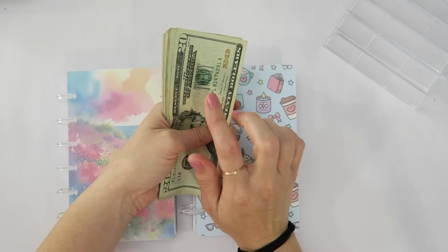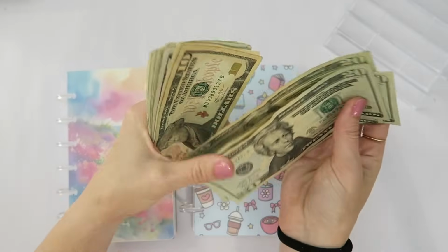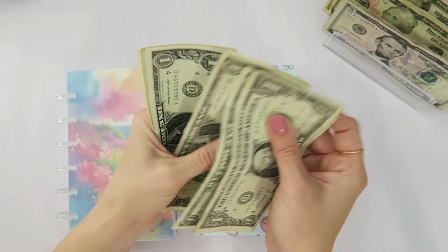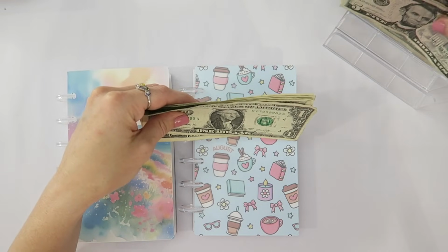Make sure we have 147 to cash stuff today. 20, 40, 60, 80, 100, 10, 20, 25, 30, 35, 40, 41, 2, 3, 4, 5, 6, 7, $147, which is exactly what I thought it was gonna be.